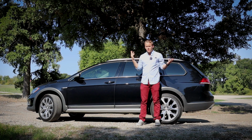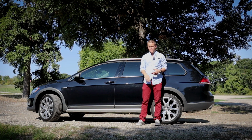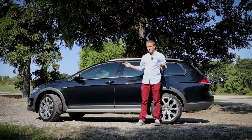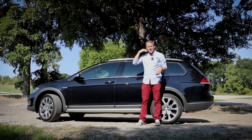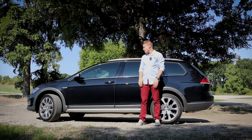I do praise Volkswagen Audi Group because they're bringing the RS6 wagon to the United States, but it's not going to be available in a manual. BMW announced that they're killing their wagon in the United States. So going forward, I don't think there's going to be any more options, sadly.